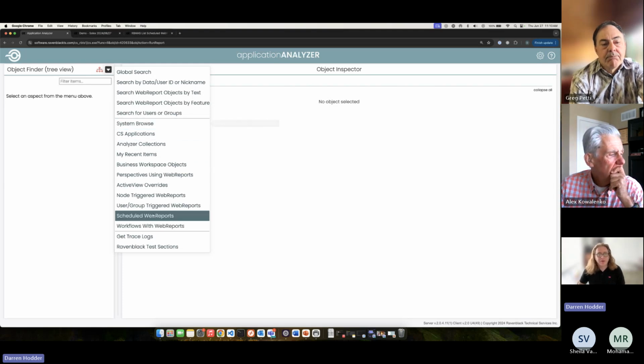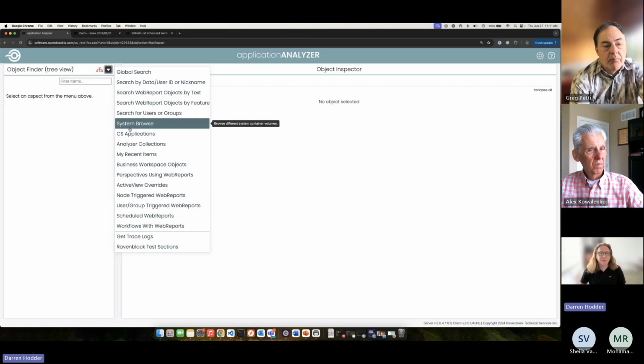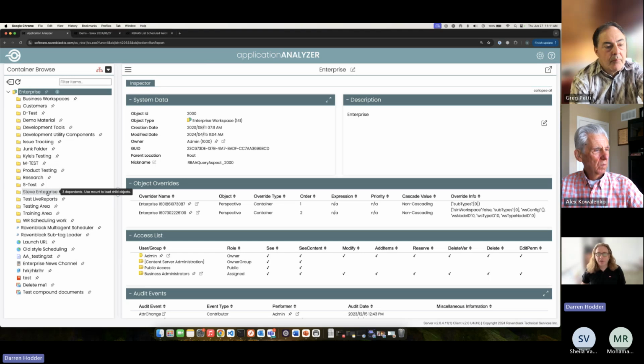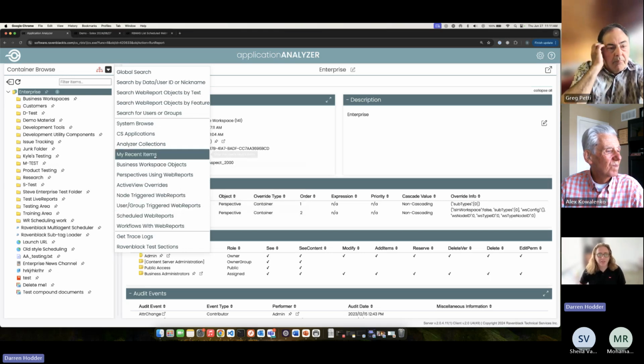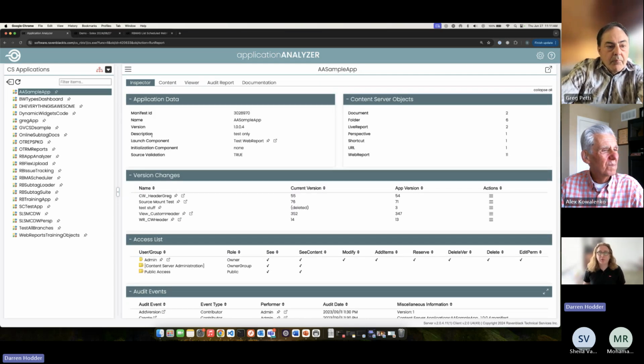Further down in the aspect menu, we've already predefined a whole bunch of different types of relationships that are going to be valuable to anybody who's managing a content server system. So we have our standard system browse, for easily navigating through our content server system very quickly without having to wait for page refreshes and all that. In addition to things like my recent items, workspace objects, and different types of relationships related to content server applications, we're going to go straight into the CS applications volume. Any application that was developed using CS apps is going to be here.